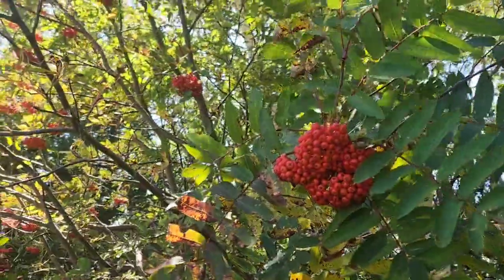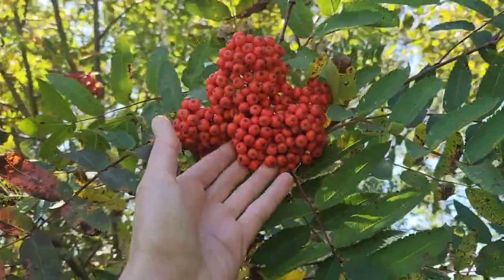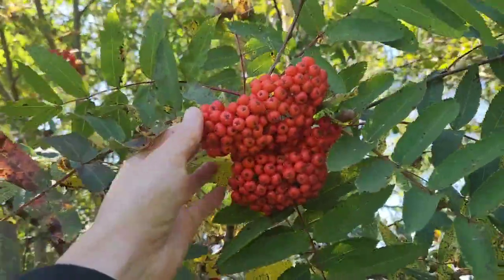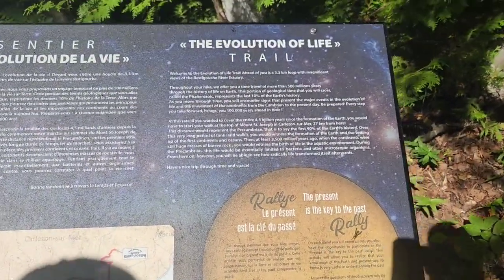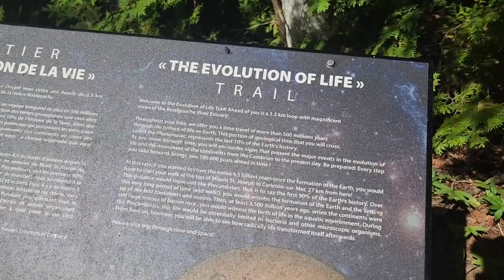And on the trail, there's a lot of this mountain ash or rowan berries, just big droops of them this year. A lot of birds love them. Humans can eat them too. Usually people would cook them down, and they're very high in vitamin C. So this is the start of the little trail here, the Evolution of Life Trail. I'll have you guys read that. You can pause that.